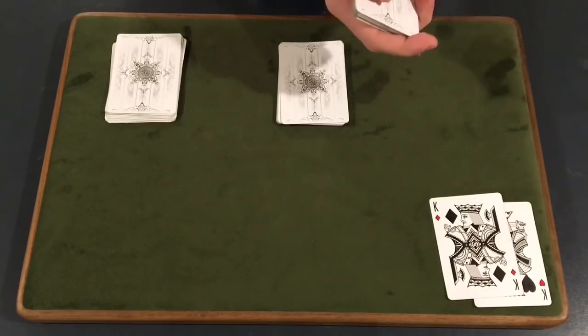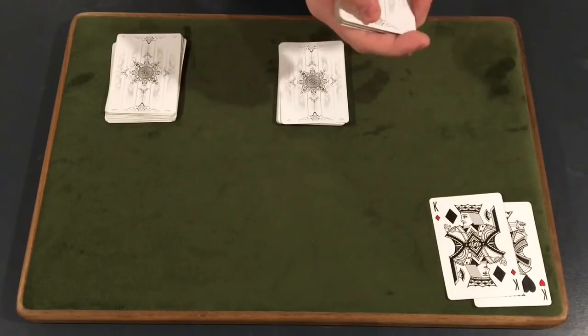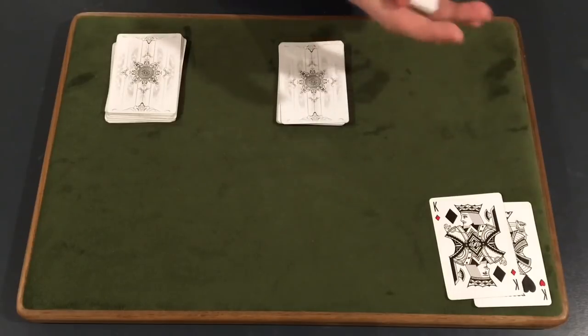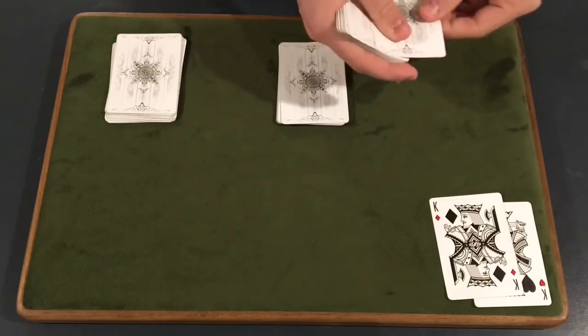I'm going to place the cards down, and they can say stop, or they can place the cards down, and whenever they want, they're going to take the next card whenever they feel like stopping, flip it over, and then place the rest of the pile on top. So we can do that now.